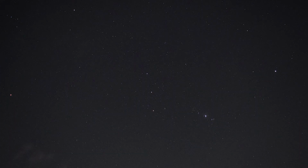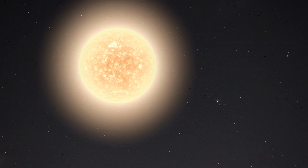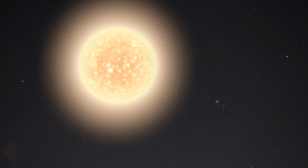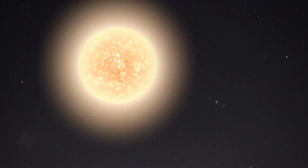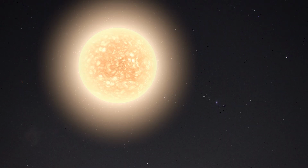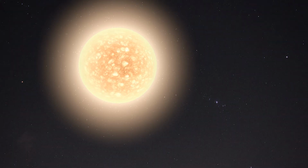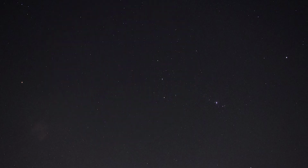But there's an even bigger star that lies in the constellation of Orion. That's Betelgeuse. On average, it is the 9th brightest star in the night sky and the 2nd brightest in the constellation of Orion. This is because its luminosity varies, because it's in the very end phase of its life. It is the largest star that is visible to the naked eye.